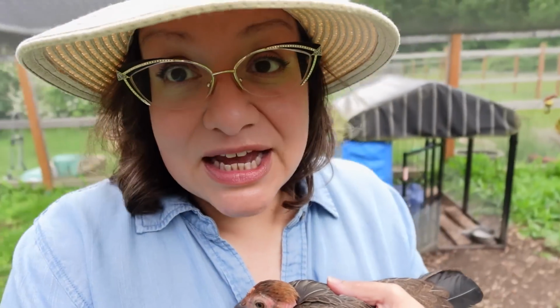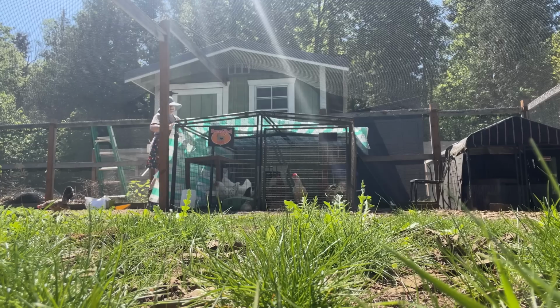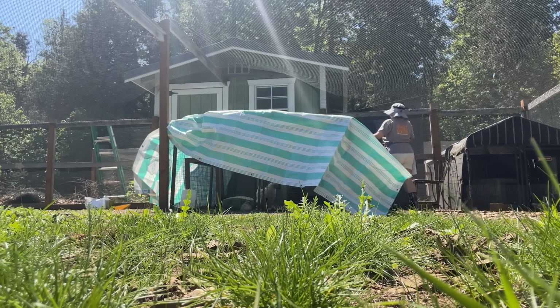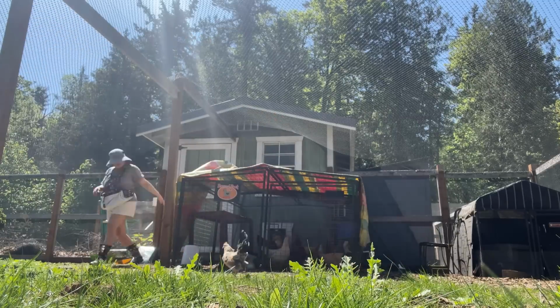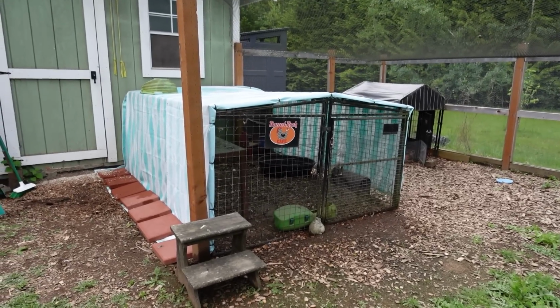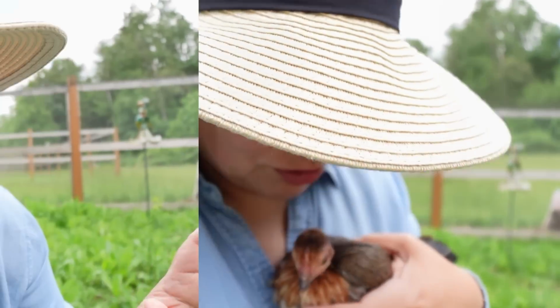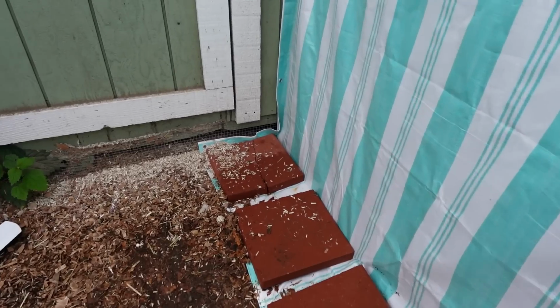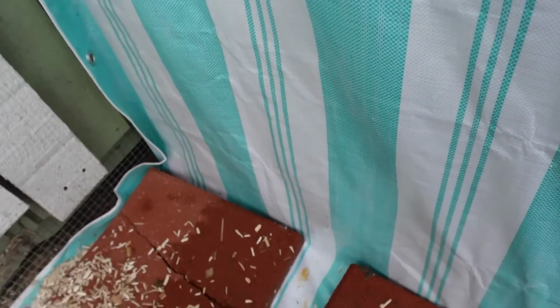The other thing I did is I put a new tarp over my chickens' little area that is right outside of their coop. It's a little run. It's just an extra covered space for them to be in. I took down the old raggedy tarp. It was looking pretty bad, and I replaced it with a new tarp, and it looks pretty good. Okay, I'm gonna put you down. I also put some pavers on one side of the tarp because I couldn't get a tarp that fit exactly on this run. So I put some pavers on one side, and you know, I stepped on one of the pavers and it just broke immediately. That did not make me feel good.